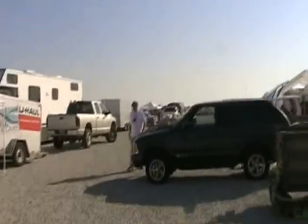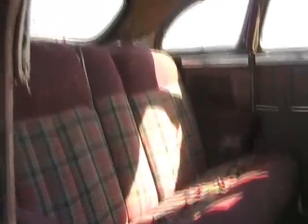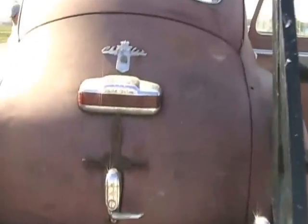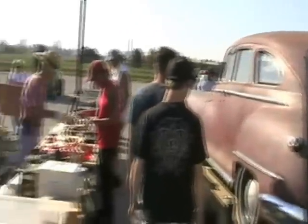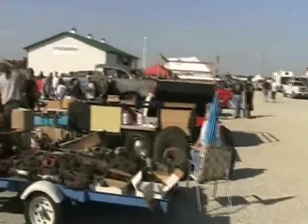Be there all day. $3,000. Chrysler. Good drive. Yeah. Even the swap just goes on forever and ever.